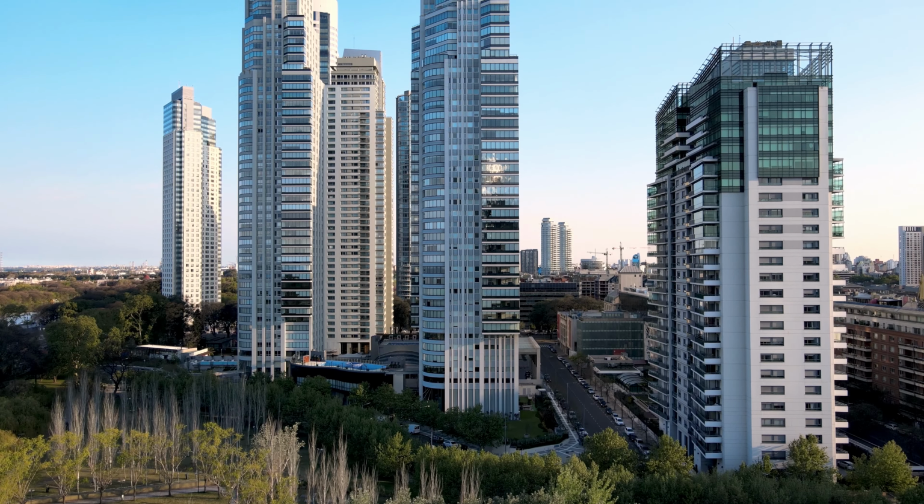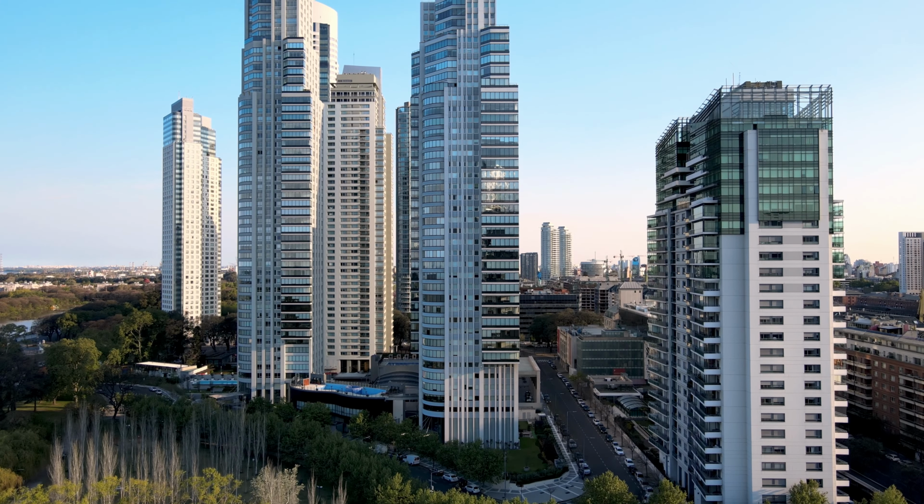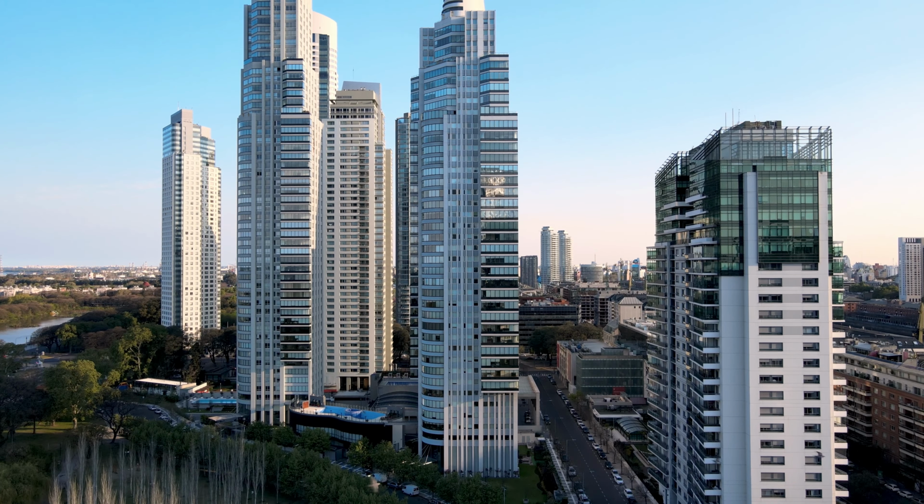Go at sunset to Puerto Madero and enjoy a lovely walk when you see the sun going down. Really a perfect view.